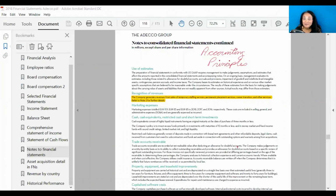So staffers, today we're going to talk about the footnotes to financial statements. In particular, we're going to be analyzing Adecco's financial statements. Keep in mind, these statements are publicly available, so you can just go to their website and download it. The statements are in millions because they are a very big company, so you have to add some extra zeros. And they're most likely in euros too, just because they are European based. They'll tell you on each of the graphs exactly what currency the numbers are in.